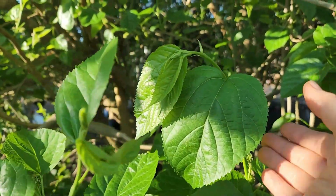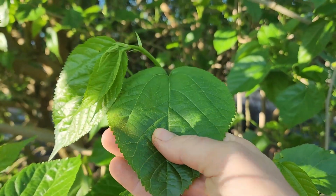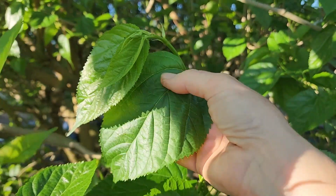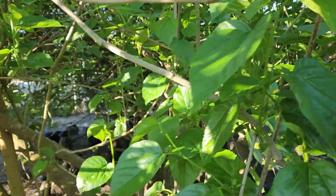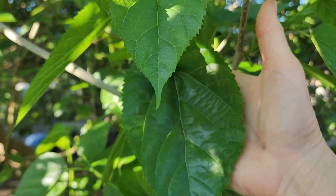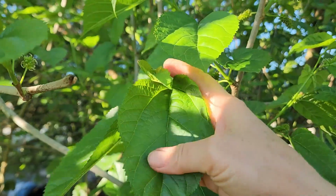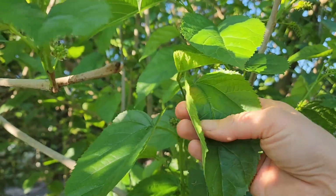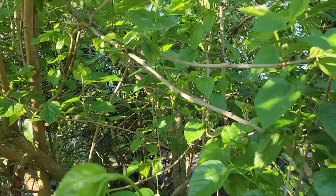And already look at the beautiful leaves. Mulberry leaves make delicious tea, so I'm looking forward. I see I can already harvest some. And I always dehydrate them because the tea is always better when you make it from dehydrated, dry leaves or flowers. So yeah, I can actually harvest some. Nice.